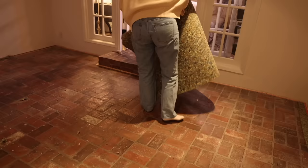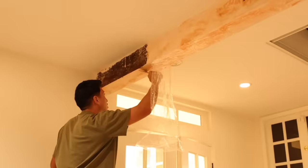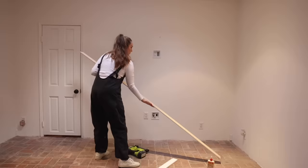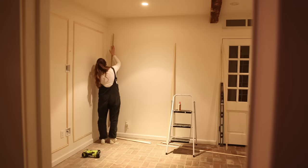We also had a beautiful original beam in this space, so we did the same stripping method to strip off the paint that they had painted. It was like coats of white paint on it. And then we added baseboards and molding. I do think it's going to add something really, really special to the walls once we paint it all a tonal color.